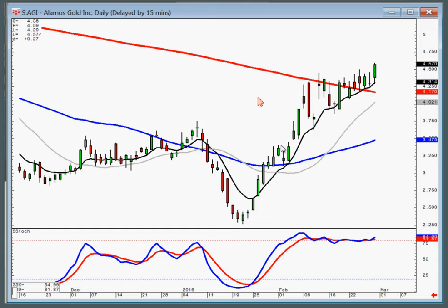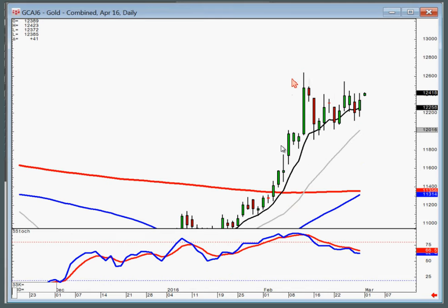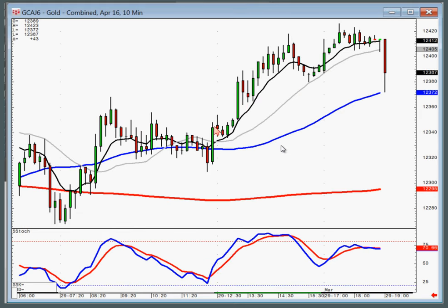And again, it all boils down to if gold breaks out through this resistance level, I think you're going to have some big, strong moves to the upside. I say that. That looks like they're backing it off a little bit on the 5-minute and 10-minute chart.